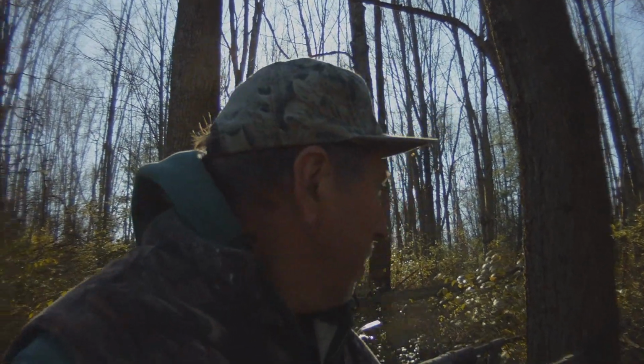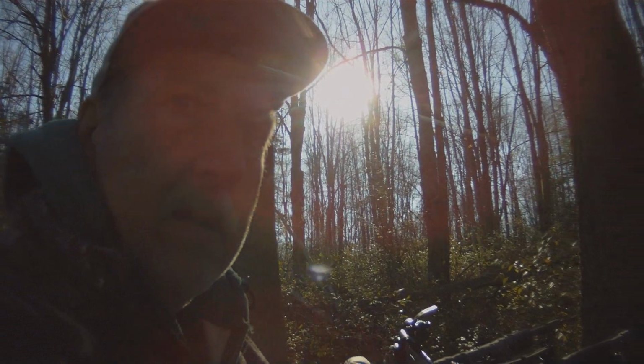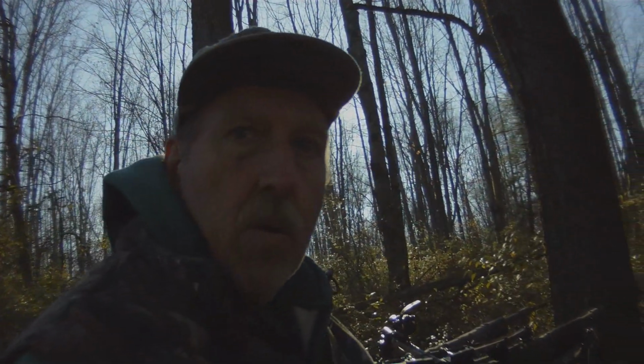Okay, I just climbed down. I gave the deer about a half hour. Now I'm going to go see if I can find some blood, see if I can find my arrow, and then see if we can't recover this deer.